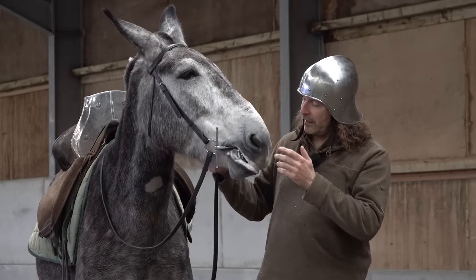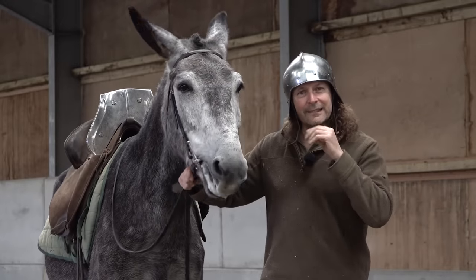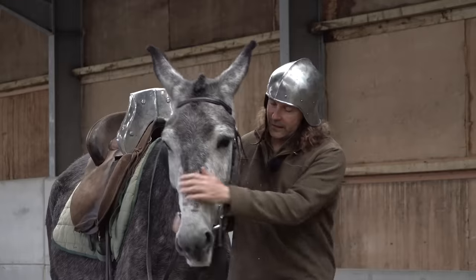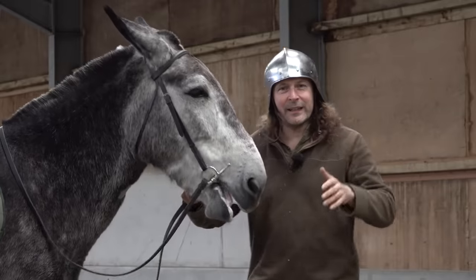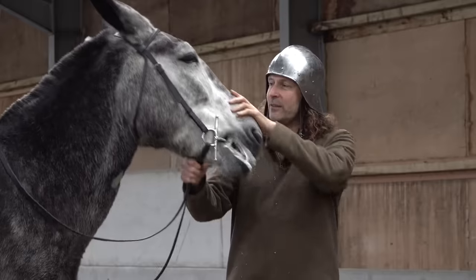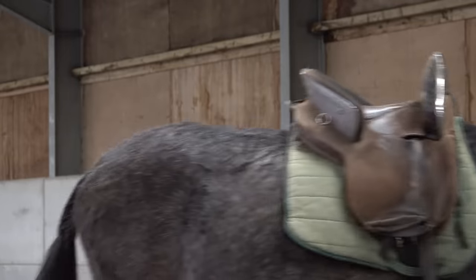He seems to like this bit, and this is a training bit. This is the sort of bit I would put on a young horse. It has little keys inside it which tickle the tongue and make the creature mouth the bit. So this is an attempt to get him to accept the bit more. And obviously the head geometry is quite different. This bridle was originally set up for a horse and went on him fairly easily, but the width across here that is typical of a donkey or a mule is quite different.